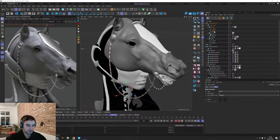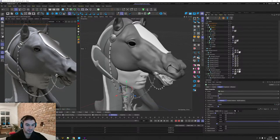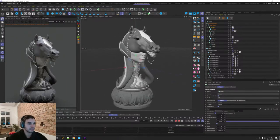So let's duplicate the spline. And then we duplicate the cloner and just use the other spline. So we have this same setup. Nice. Looks like it belongs together.